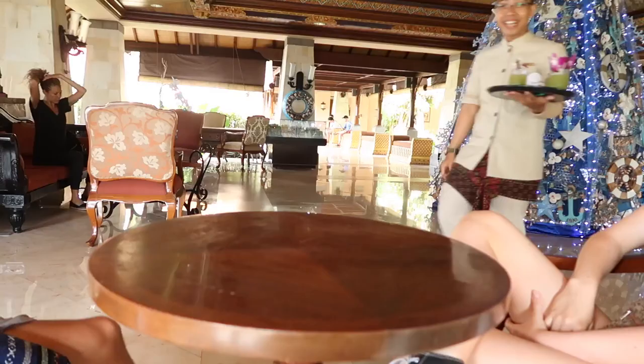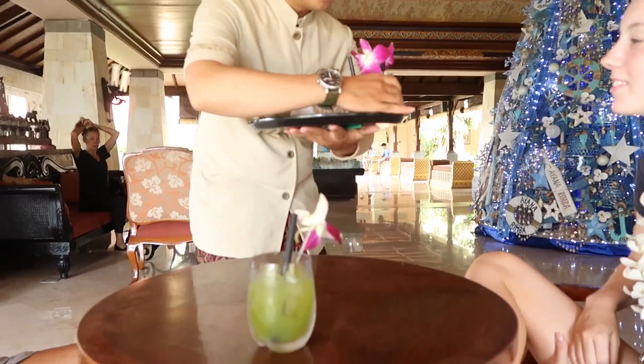We have arrived at our final destination. So pretty. Rimba in Jimbaran. Thank you. This is your drink. This is kiwi and passion juice. Kiwi and passion juice. It's a little different when in Rimba. It's the red one, right? Yes.